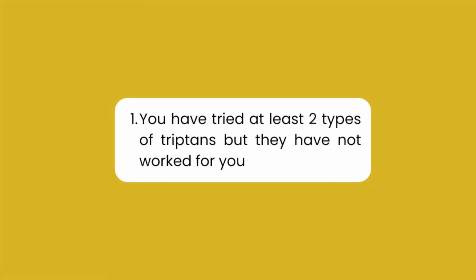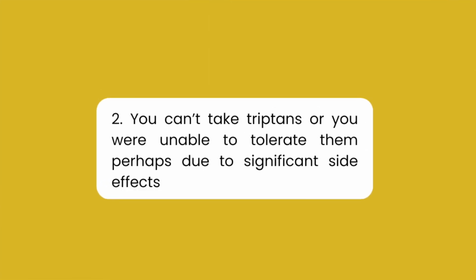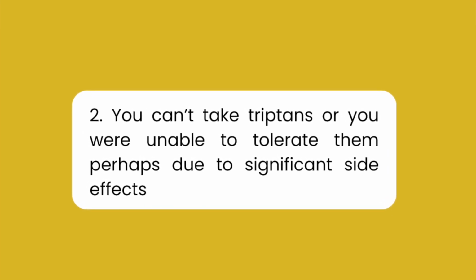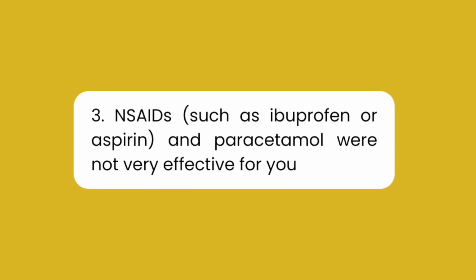There is a newer medication that can now also help, which has been approved for use on the NHS. Vydura would be prescribed if 1. You have tried at least 2 types of triptans, but they haven't worked for you. 2. You can't take triptans, or you are unable to tolerate them, perhaps due to significant side effects. 3. NSAIDs such as ibuprofen or aspirin and paracetamol were not very effective for you.